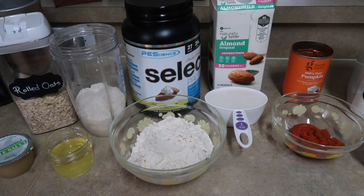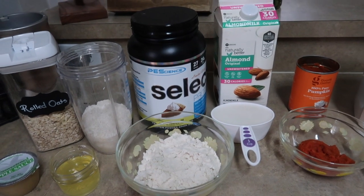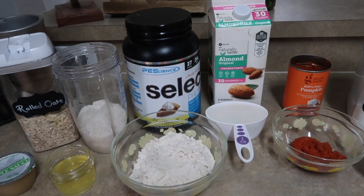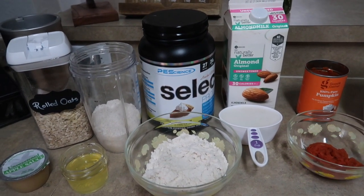Next up is some cinnamon protein bread. I made this a couple weeks back. I think it was in the meal prep video, the one before last. If you guys caught that, I know a ton of people were raving about it on Instagram. I got the original recipe from Emily Frisella, from her Instagram page.